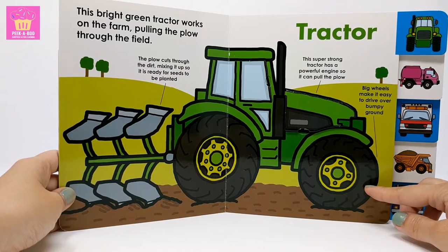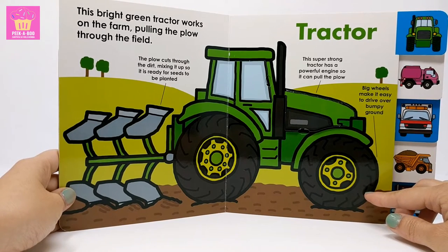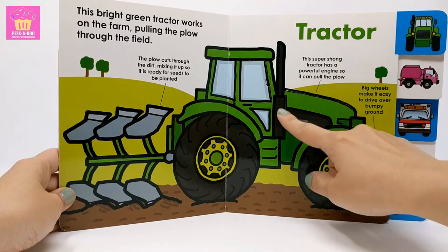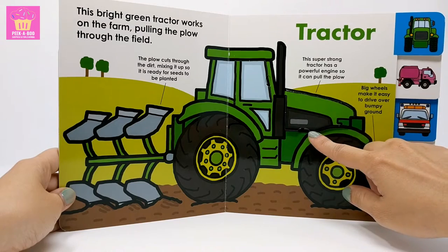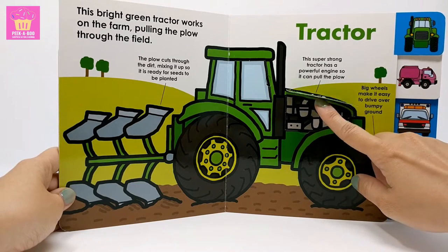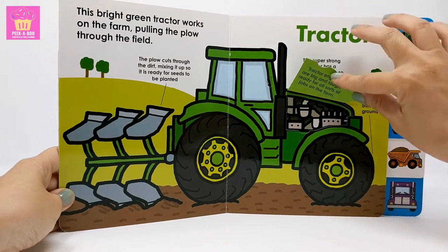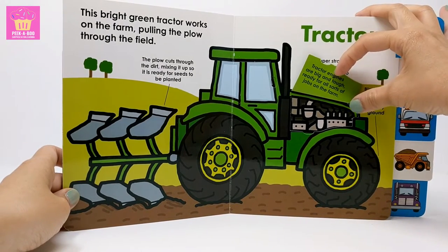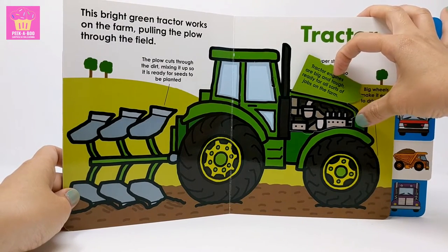Tractor! Oh, this bright green giant machine works on the farm, pulling the plow through the field. So the super strong tractor has a real powerful engine so it can pull the plow. Look at this, wow. The tractor engines are big and tough. They're ready for all sorts of jobs on the farm.